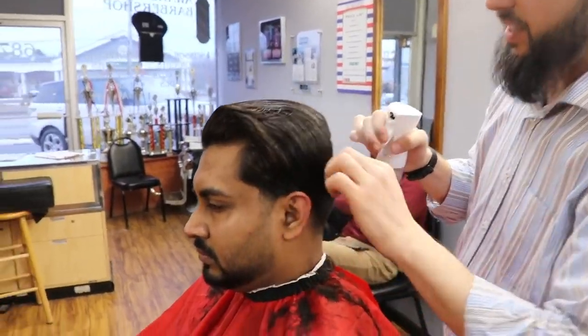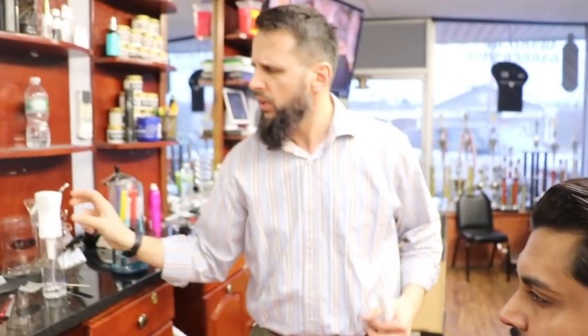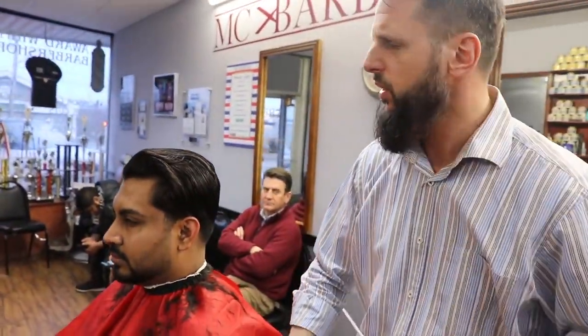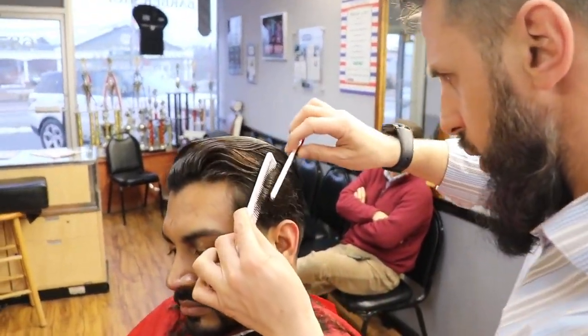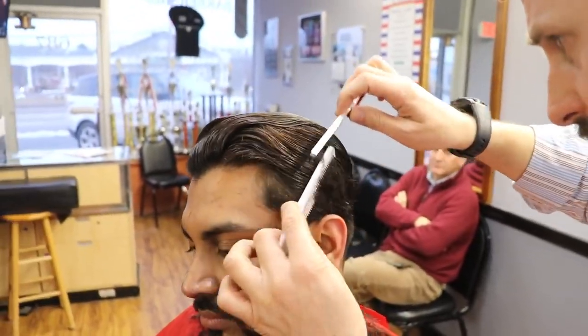Right here, it looks slightly heavy, but it's also growing out, so you have to be careful. If you cut it too short, it'll be worse. So we're going to just sculpt a little bit. Back to the razor again.